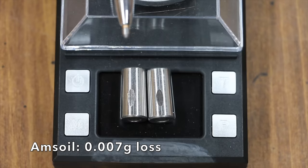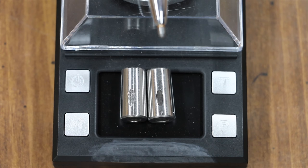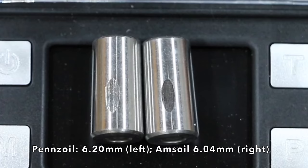Pennzoil is on the left and Amsoil is on the right, and the victory goes to Amsoil. Amsoil continues to impress with its film strength on the lubricity tester compared to the competition. It is by far the best product we've tested yet. The anti-wear additives that Amsoil uses, along with its base oil, is highly effective when it comes to this lubricity test.